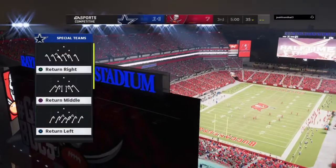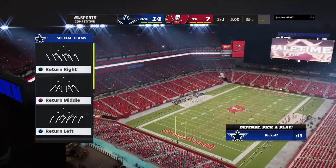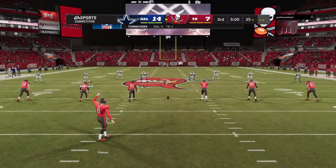So we have reached halftime here with the visiting Cowboys out on top. As we send you to Orlando to check in with Jonathan Coachman at our EA Sports Halftime Report. Coach?